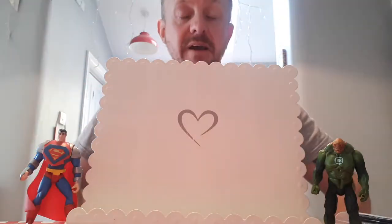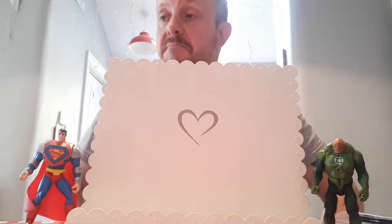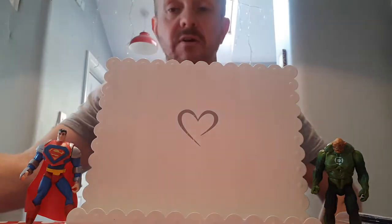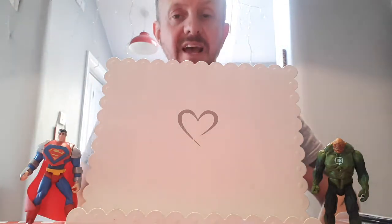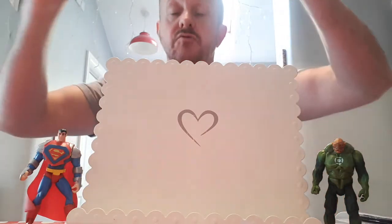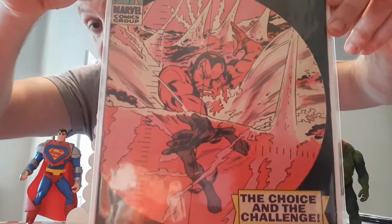My only Silver Age pickup of the haul, and it was a lovely, nice presenting book, and I love the cover. Just paid £1 for it. And this character, I believe, is going to be appearing soon. Within the next 5 years, we're going to see this character, Submariner. This is issue 11. Look at that cover, guys. That is a beauty, isn't it?